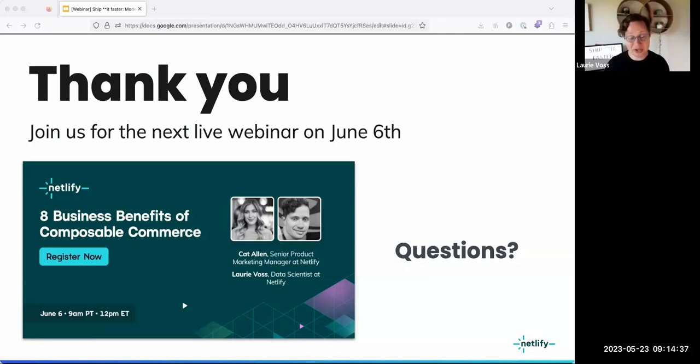Well, I suppose it depends what you're comparing it to. The main advantage of using edge functions over a static site, obviously, is going to be dynamism. You're going to be able to do last minute, extremely fast changes to the content of your site.